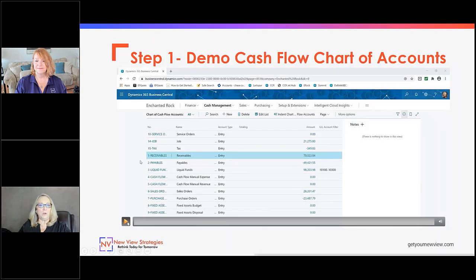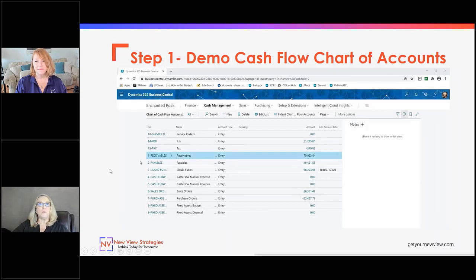I'm going to do a quick demo here for you just to walk you through the chart of accounts. You'll see here on the list, I believe this is what you have in Cronus in NBC. It's alphanumeric. It does not have to be that. You could somehow tie this to your chart of account numbers where your liquid funds are the same kind of numbers as your bank accounts, and your payables is the same kind of account number range as your payable section. The alphanumeric, your choice, make it be what works for you.